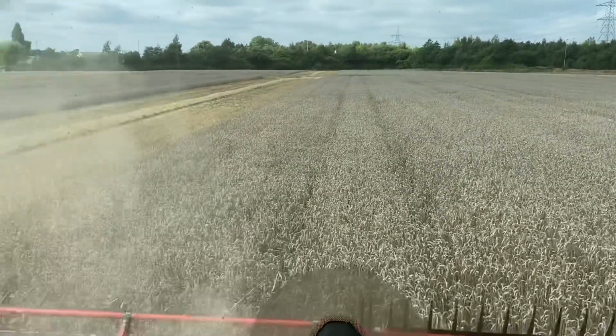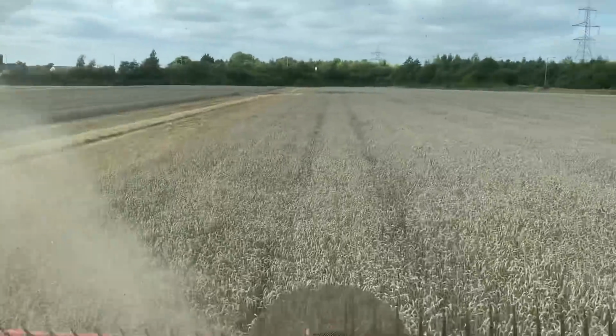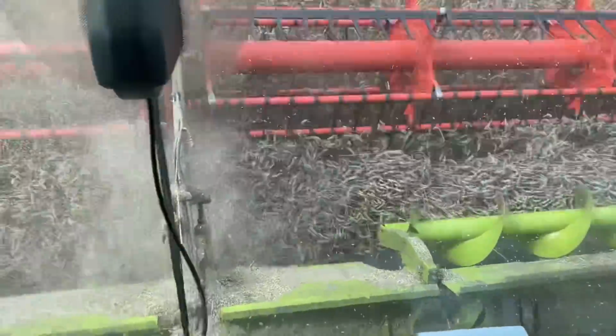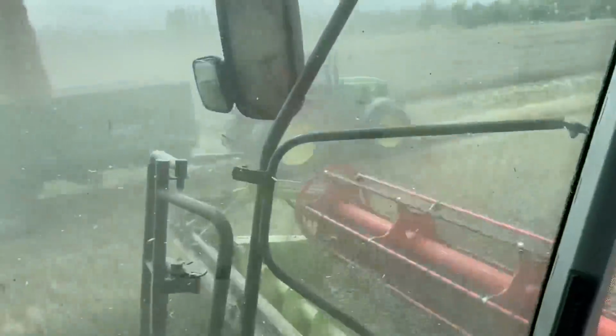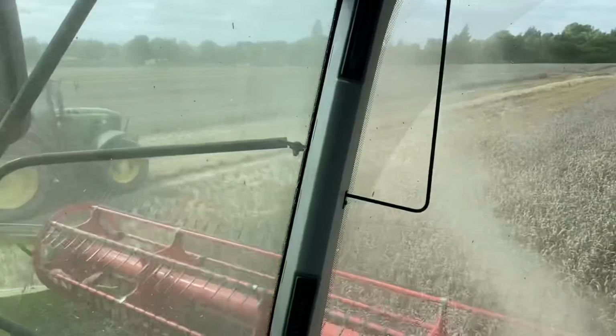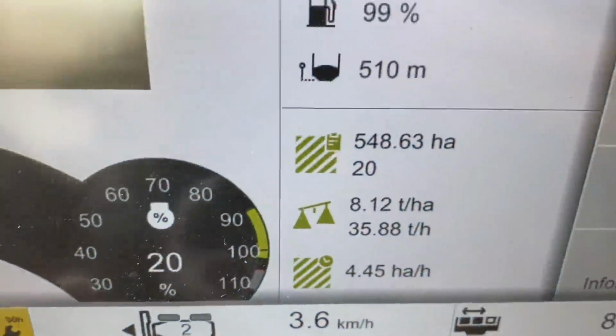It's funny really, this field the agronomist thought wouldn't make it to harvest, and it's doing alright. It's flowing in nice there as well. Can't remember, I've lost count how many trailers we took back so far. It's not all good though, this end of the field, it's down a little bit.